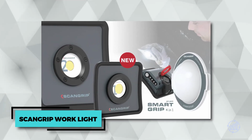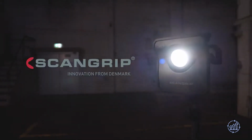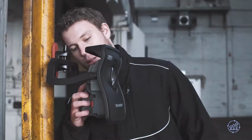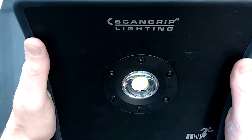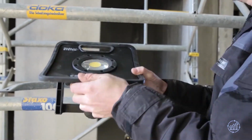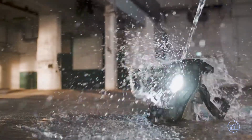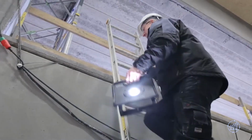Scangrip Work Light. The Scangrip Work Light is a must-have tool for any workspace. With its magnetic clip, you can attach it to any surface and adjust the brightness and angle to suit your needs. But it's not just a light, it also has a built-in speaker that you can connect to via Bluetooth. And did I mention that it's waterproof? This little powerhouse can handle anything. It's the perfect addition to your toolkit.